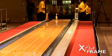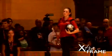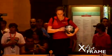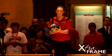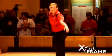Couldn't get the high flush, 4-pin high. But more importantly, a better path to the pocket. That was a pretty good shot. We'll have to see how much she's able to repeat it on her next pitch, of how fast this lane changes.